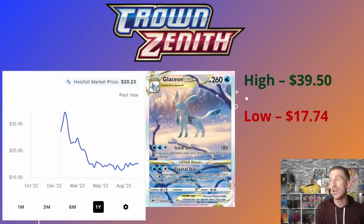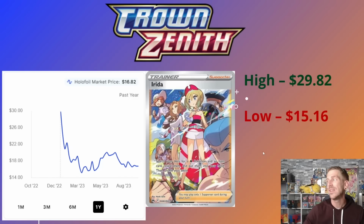Same thing with the Glaceon V Star. You can see this one shot up a little bit after opening weekend. It jumped up to that $39.50 one-year high before dropping down in March to about $25. Started climbing a little bit and then dropped again in May. It kind of leveled out. It hit that $20.23 mark currently, which is just above its one-year low of $17.74.